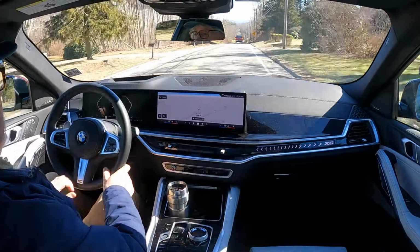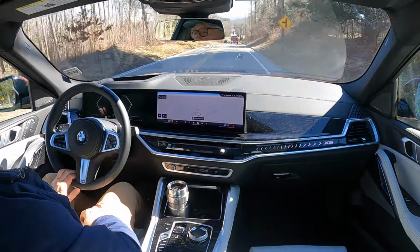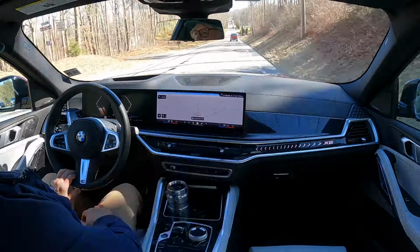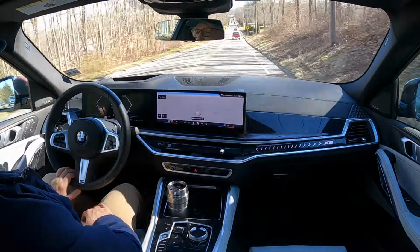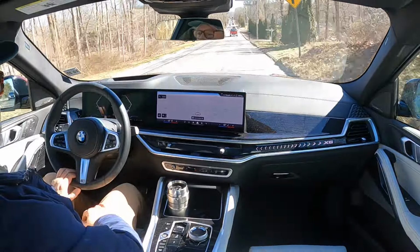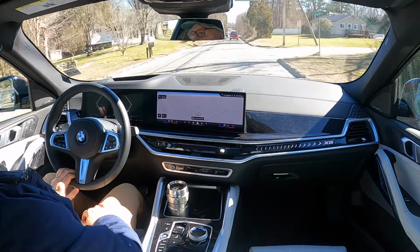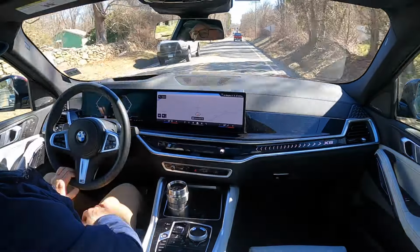So, what do we have? Well, you have a very unusual all-wheel drive system compared to the other guys out there, but it seems to work flawlessly. It's completely undetectable in most driving and is there when you need it to keep you going.